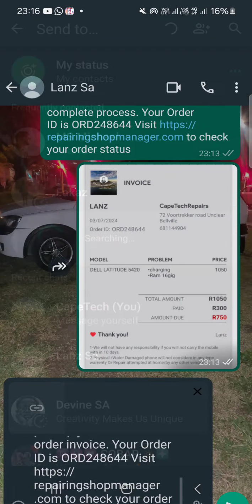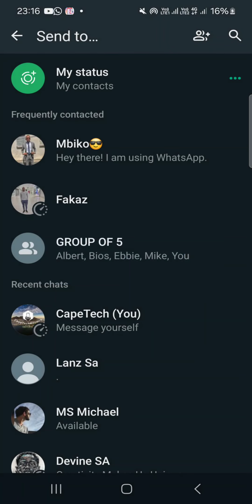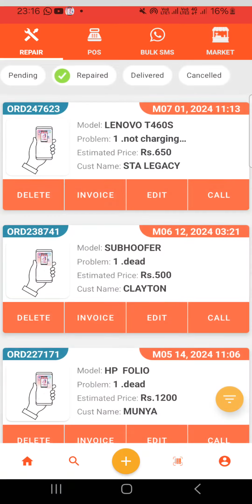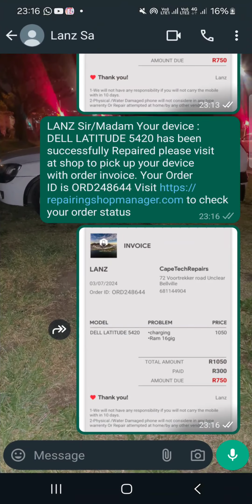Anyways, once you do that, it will send a message once again. There we go. So you see now it actually automatically goes back to the system. That's what it's supposed to do. Your device Latitude 5420 has been successfully repaired. Please visit the shop to pick up your device. Your order ID is that.